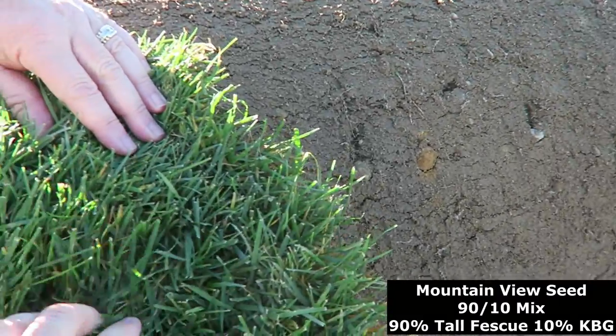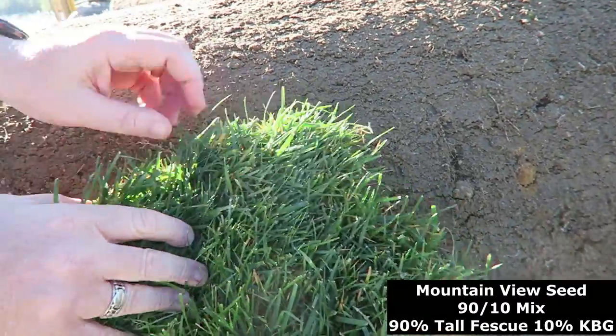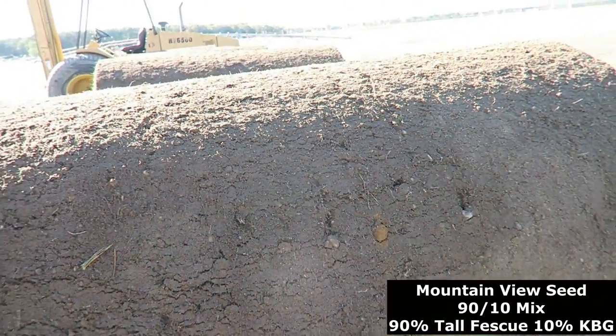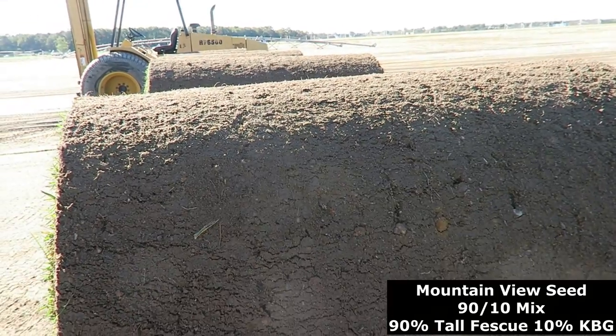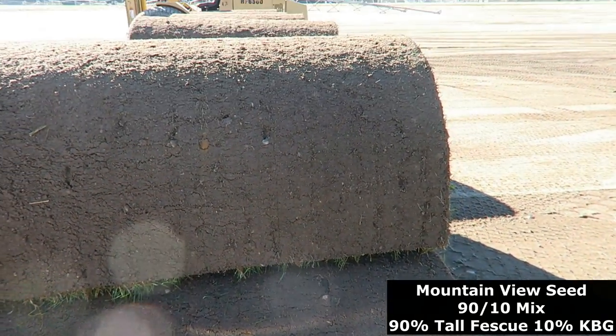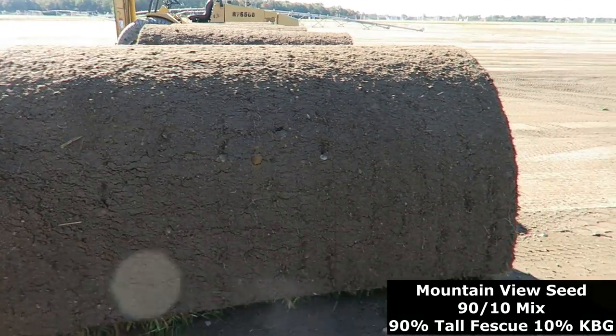This is a lot thicker. This is probably for a municipality. And how long can this sit? The next round of trucks will probably be here about noon. So they'll put it on the trucks, cover them up, and be out this afternoon.